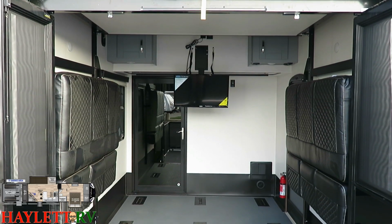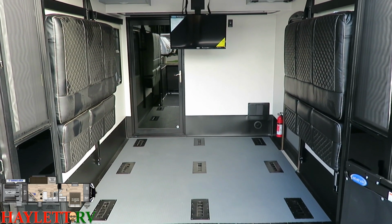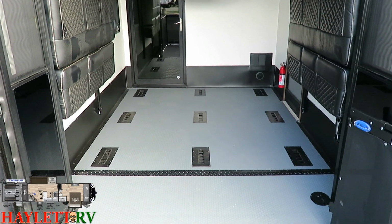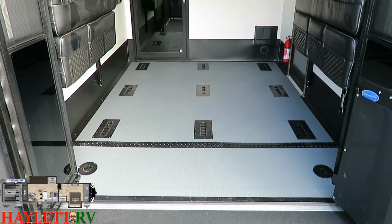And there are an absolute ton of features to talk about on a Fuzion. So, pardon me if I gloss over some things that are a little more common and shared among most toy haulers. I want to point out the things that are really kind of outstanding or uncommon at the very least.